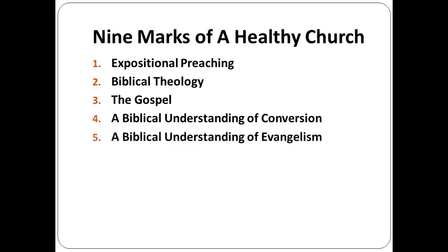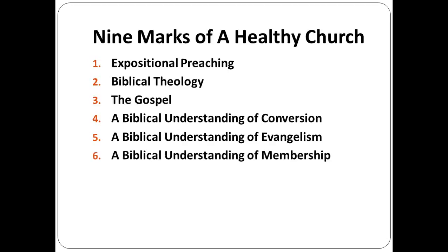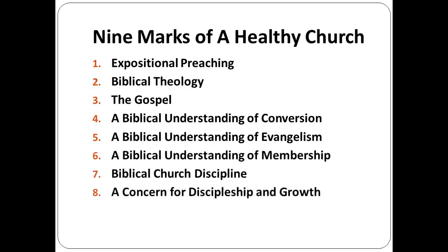A biblical understanding of evangelism. How does God want us to propagate the gospel to reach the unchurched? A biblical understanding of membership, church discipline, and they ought to have a concern for discipleship and growth, and then a biblical church leadership model. These are the 9 marks that Mark Dever has set up and written about, and he explains them fully in his book, 9 Marks of a Healthy Church.